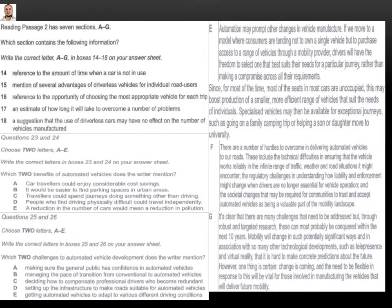E says, automation may prompt other changes in vehicle manufacture if we move to a model where consumers tend not to own a single vehicle, but to purchase access to a range of vehicles through a mobility provider. Drivers will have the freedom to select one that best suits their needs for a particular journey, rather than making a compromise across all their requirements. So I've read this one. 16 refers to the opportunity of choosing the most appropriate vehicle for each trip. It's already mentioned here, the freedom to select one that best suits their needs for a particular journey. So 16 will be E.